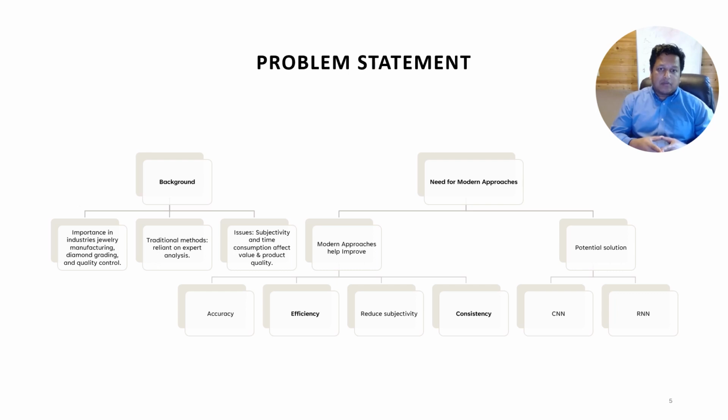The realm of deep learning, with its revolutionary algorithms, offers a beacon of hope. Techniques like convolutional neural networks and recurrent neural networks present potential solutions to enhance the accuracy, efficiency, and most importantly, the objectivity of diamond shape recognition. With the advent of deep learning and sophisticated algorithms, the potential for pinpointing accuracy in shape recognition increases significantly. Systems can be trained to recognize nuances and details that might be challenging even for a seasoned expert. Automated processes can evaluate diamonds in a fraction of the time it would take a human expert.